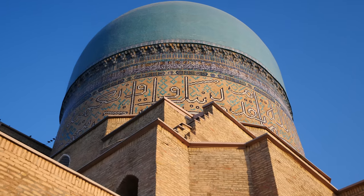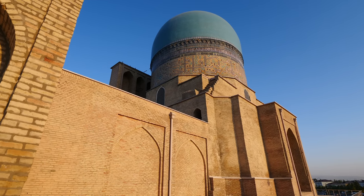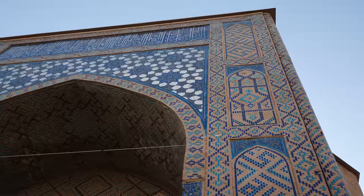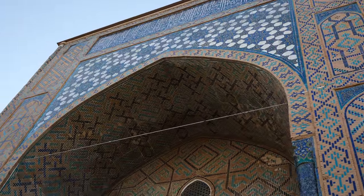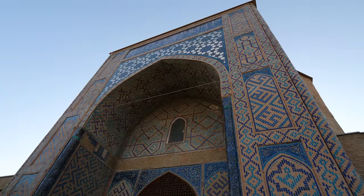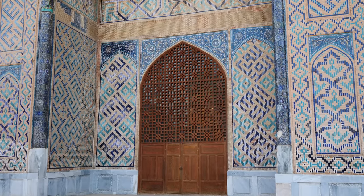Yeah, we are entering the mosque. All right, I didn't know we could enter. You know, there's always restrictions with mosques. Sometimes they don't let you come in. Most times they won't ever let you film in the praying hall. Usually you can only film outside in the courtyard.